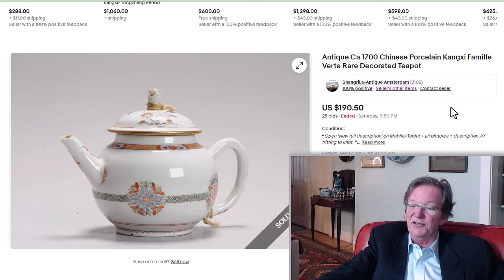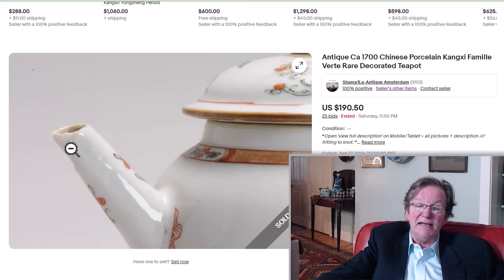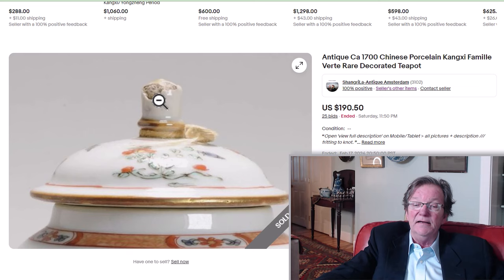This teapot, nice teapot. They date it to the Kangxi period. It's simple and elegantly decorated, I think is the way to describe this. And I think the price was a bargain, $190 US. It had just a couple of minor chips. It had a tiny, tiny nick on the spout that I noticed. And it looks like somebody may have dropped the lid at one point, and you'll see there's some chipping off of here.